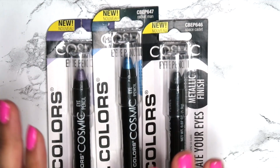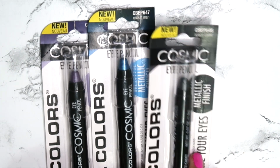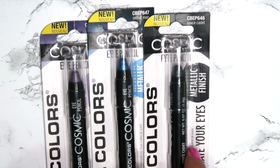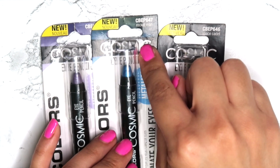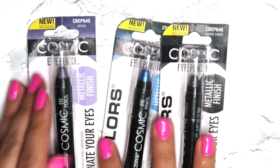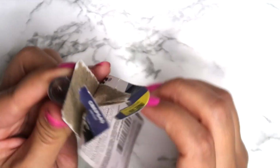So now let's try the metallic colors. I found a black one, which is, well, kind of black and grayish one, Space Cadet. This one's Rocket Man in the blue color, and the purple is Venus. So let's start with the purple one. I love wearing purple on my eyes.